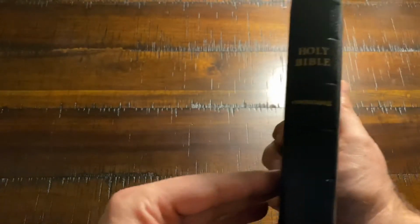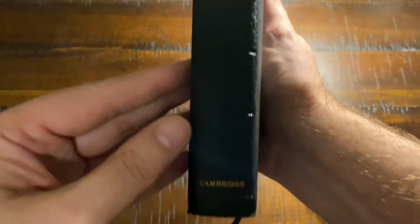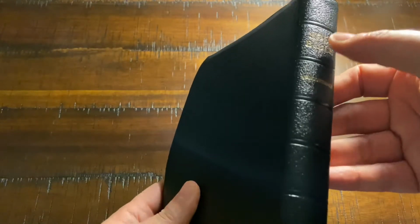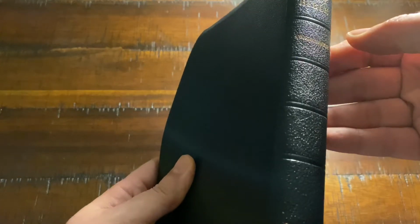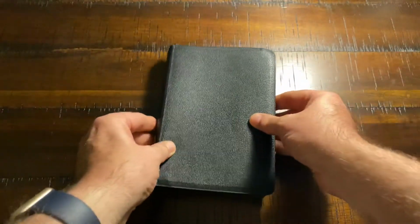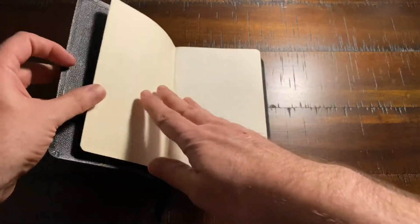On the spine, it says Holy Bible, Concordance, and Cambridge. It does not have raised hubs, but it does have 5 hubs that are tooled into the leather. And so once again, you can see the shine and the gloss, which for a Bible that's over 50 years old, I'm just very, very impressed with that. And so as we open the Bible up, there is one cardstock page.